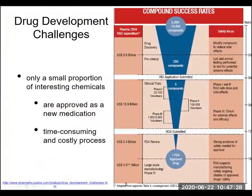So in the last set of lectures, we talked a little bit about clinical studies, primarily how it relates to the development of new drugs, with the idea that we want to come up with better medications for the treatment of disease and the prevention of debilitating conditions. But it's a long, relatively drawn out process that's fairly expensive from the start to the finish.